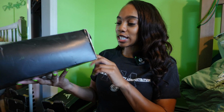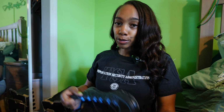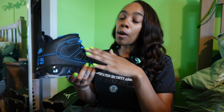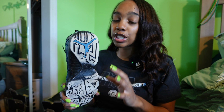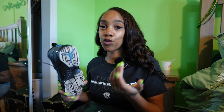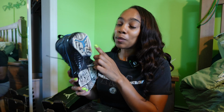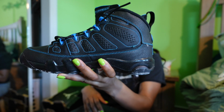My next pair of sneakers is gonna be the Air Jordan 9s. These are the photo blues actually. Okay, so let me give y'all a little bit of detail on the photo blues. All black upper with blue stitching. Now the bottom of the sneakers are actually originally white, but I'm pretty sure you guys do not know, I used to customize sneakers. Unless you went to high school with me and you're watching this video, you wouldn't know. I used to customize and restore sneakers, and I tried to dye the sole black, but then the black ended up coming off and the white started showing again. So that's why these look like that.